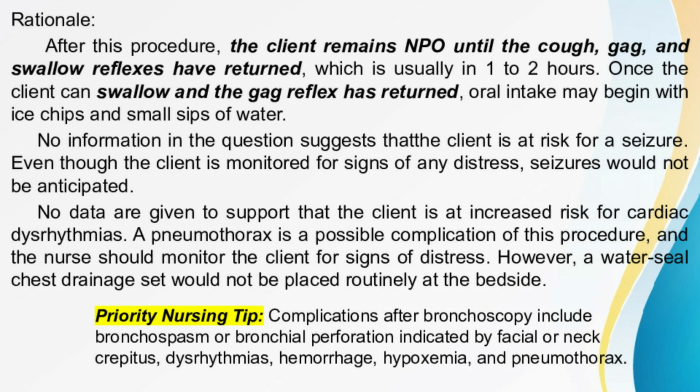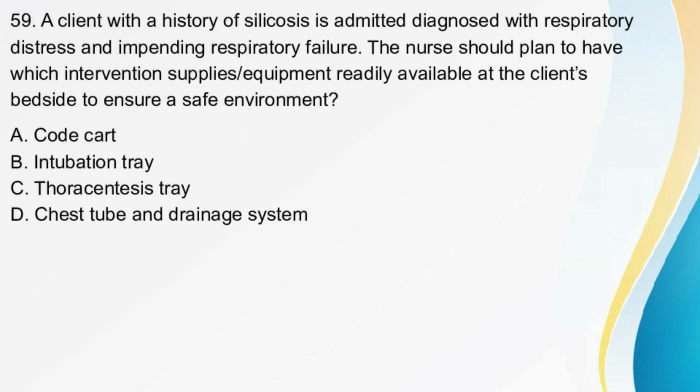Question number 59. A client with a history of silicosis is admitted diagnosed with respiratory distress and impending respiratory failure. The nurse should plan to have which intervention supplies/equipment readily available at the client's bedside to ensure a safe environment? A. Code cart. B. Intubation tray. C. Thoracentesis tray. D. Chest tube and drainage system.